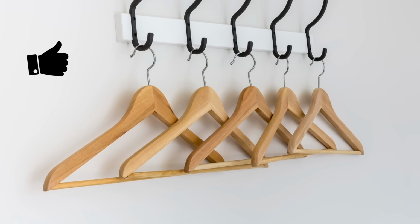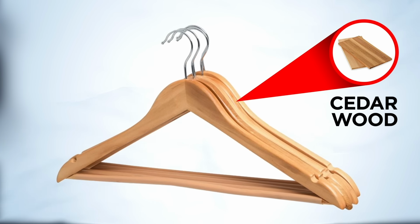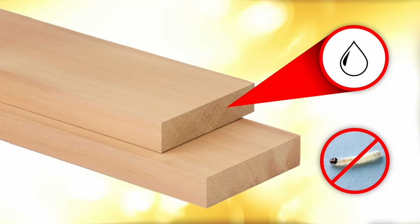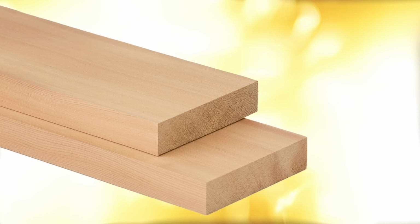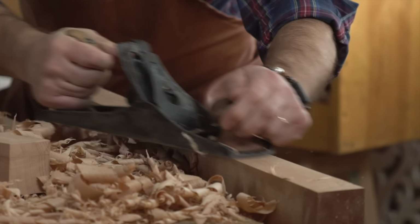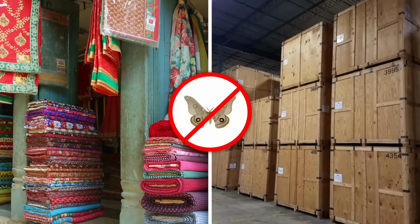Wood hangers are generally pretty great for sturdily storing clothes, but it's cedar wood specifically that'll give you the edge against the moth menace. Cedar wood contains oils that are toxic to moth larva eggs, so much so that moths have evolved to be repulsed by the mere aroma of the wood. Humans have been using this handy trick for millennia, opting for cedar wood in the construction of textile stores and storage containers to keep wares safe from hungry moths.